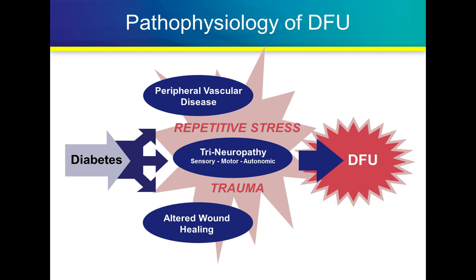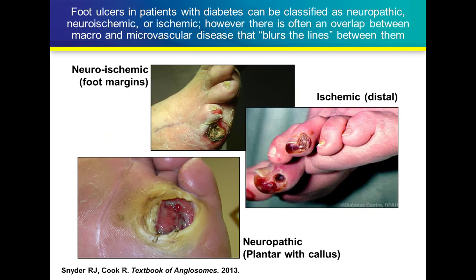So kind of looking at an overview and looking at this holistically, we have peripheral arterial disease. We have the triad of neuropathy, which is sensory, motor, and autonomic. We also have altered wound healing, particularly the fact that fibroblasts don't function appropriately. Remember, every time you take a step, you have repetitive trauma over and over and over again. Now, that coupled with diabetes leads to the scenario of the diabetic foot ulcer. So there are many ways of classifying diabetic foot ulcers. One way is to look at them as either neuropathic, neuroischemic, or ischemic.